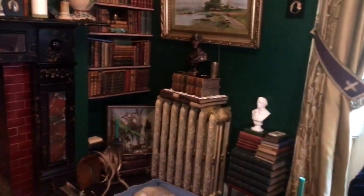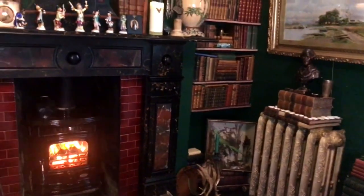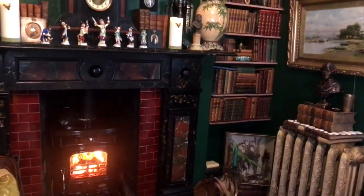So I will talk to you a little bit about what's going on in here. And the first thing I'd like to draw your attention to is the fireplace. The beautiful fireplace is original to the room.